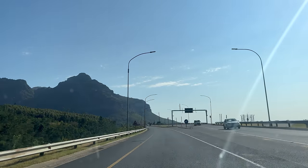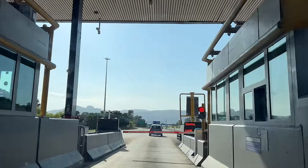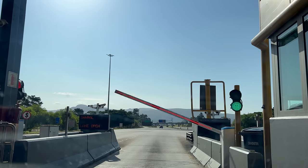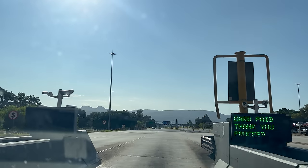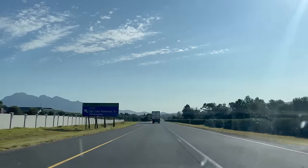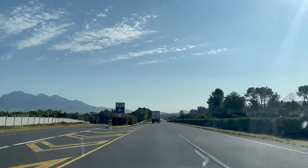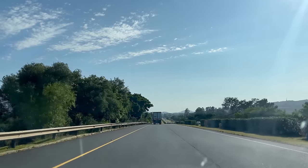Just when we're getting excited that we're getting closer to Cape Town, another toll gate. 47.50 gone. I've been saying it and I'm gonna say it again. Cape Town is far, but our trip was worth it. I don't regret anything. And now the question is, would I do it again? Well, in a Swift, no. But with a better car, we can talk.